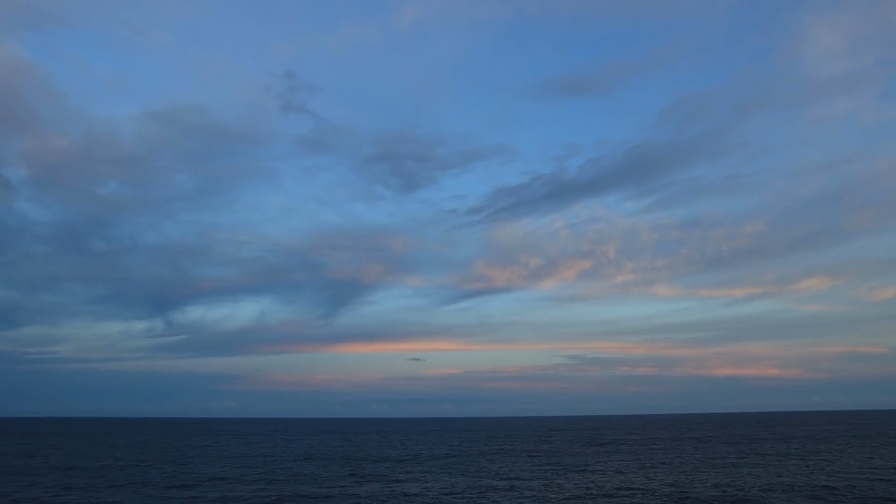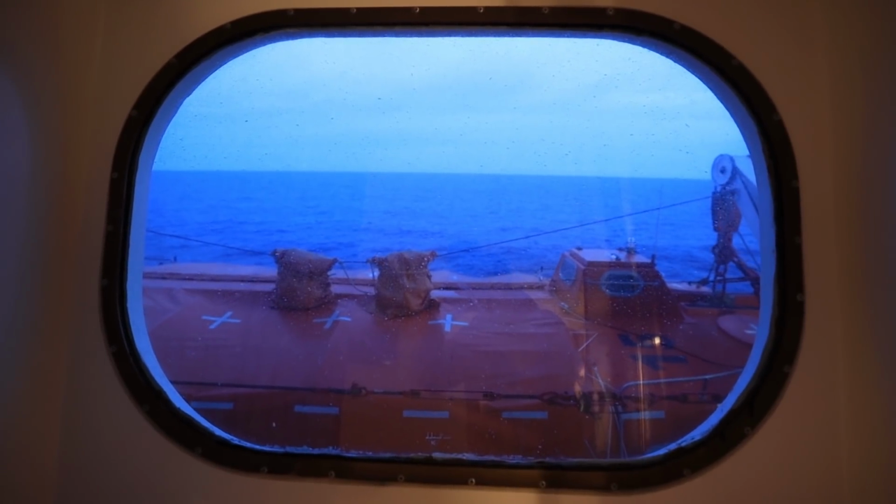But through it all, I had one burning question that kept digging at my mind. What happens when you take an 8-minute photo of a moving ship?